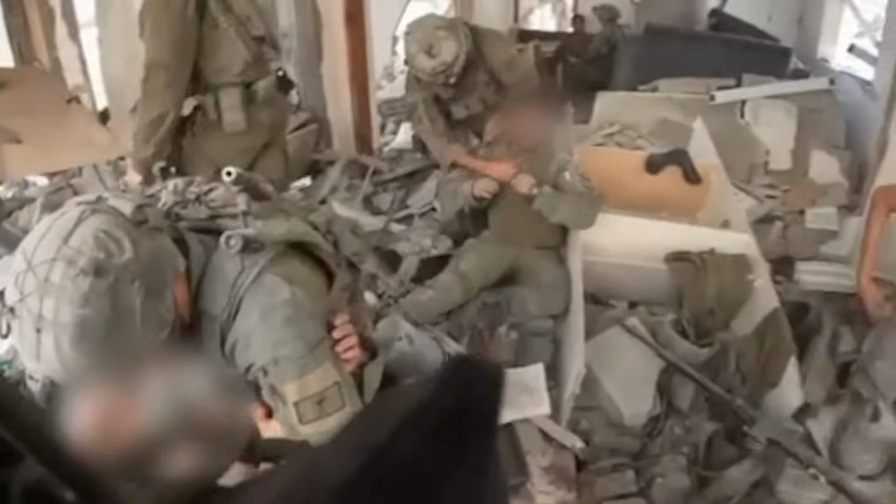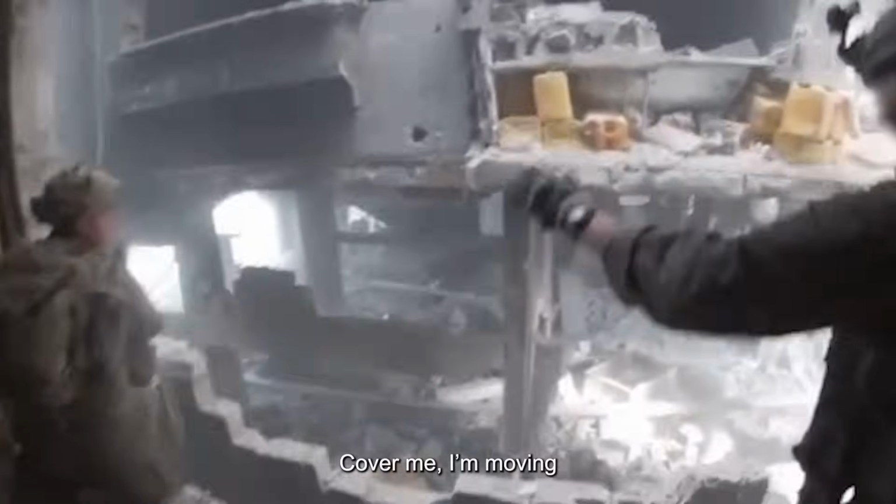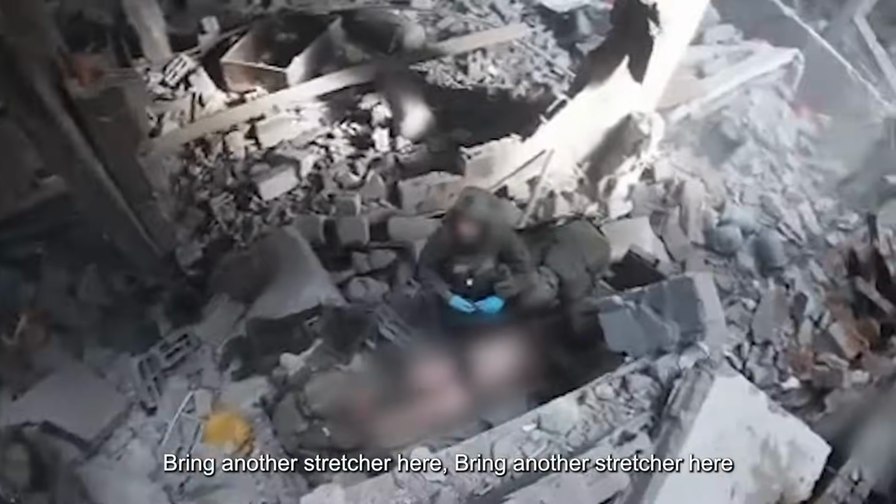Now, again, not entirely clear where or when this operation took place, but this was footage that just came out earlier today. You can see there's a lot of things to see in this, right? Just the chaos of the modern battlefield. You can hear the gunfire in the distance. The fighting is still very much ongoing. And it's never a simple location where the casualties are taken and you can just simply move them from one location to the next and get them the appropriate treatment.